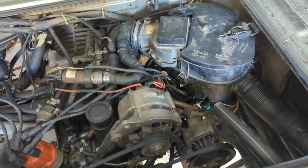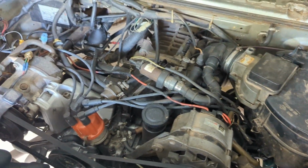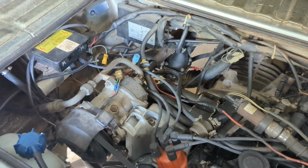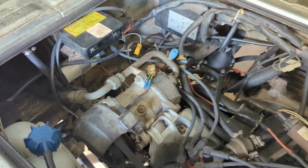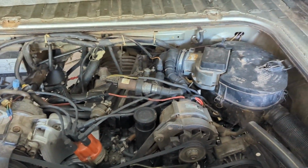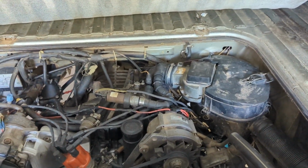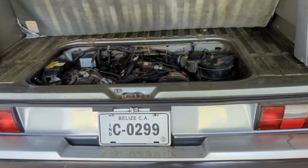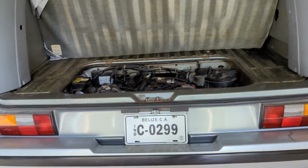So this is the final motor install here. It's been doing really good. It's a little bit weak on power, but a lot of times that has to do with break-in. Usually at least 500 miles you're going to be having break-in before you actually get your full power. So I'm hopeful on that. I mean, we used the stock cylinders, the stock pistons, even the original rings.